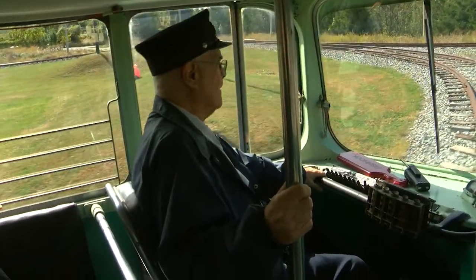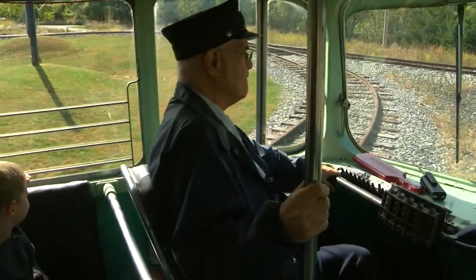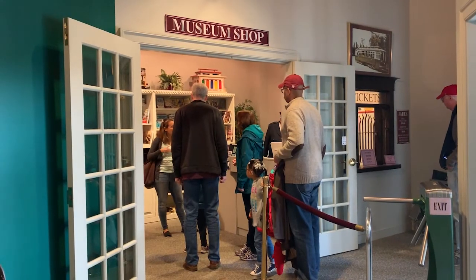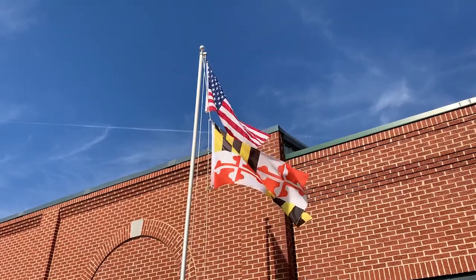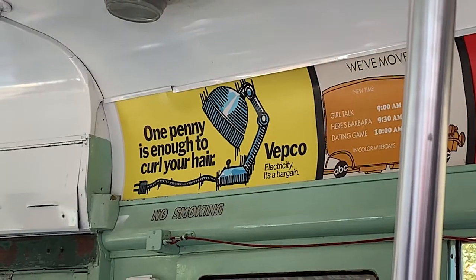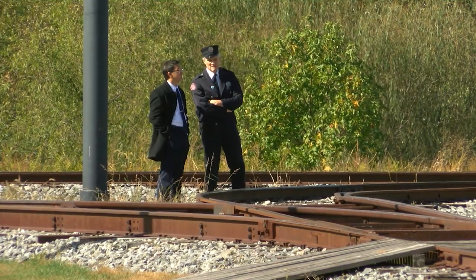The museum is run by dedicated volunteers. It's supported in part by the Maryland National Capital Park and Planning Commission, as well as ticket and gift shop sales, the Montgomery County government, the Arts and Humanities Council of Montgomery County, and Heritage Montgomery, among others. Individuals and businesses contribute too.